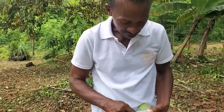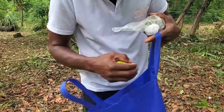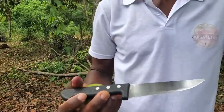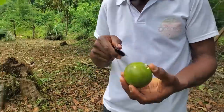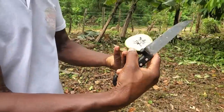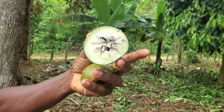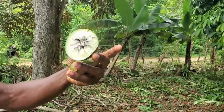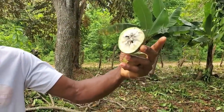What we're going to do is demonstrate to you why it is called star apple. Because when you look at it, you can't see any star. But we're going to find where the star is. So here we go. There you go. That's a star in the star apple. So you have to cut it in cross section to see the star. This is the reason it's called a star apple.